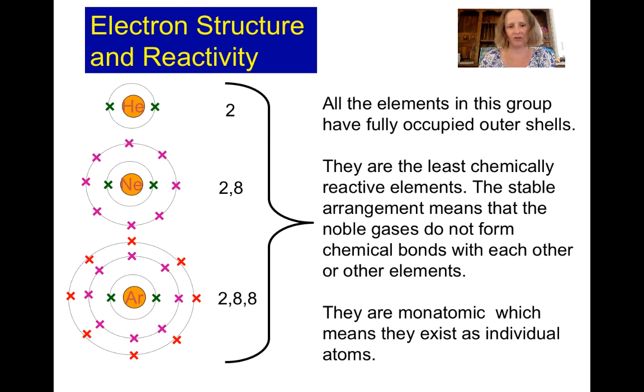When you look at their electron structure, you can see why they do nothing. If we look at helium, neon and argon, you'll see that all these elements have fully occupied outer energy shells. Helium has the atomic number 2, so it also has 2 electrons. You'll see those 2 electrons are arranged in the first energy shell. The energy shell only holds 2 electrons, so it's full.